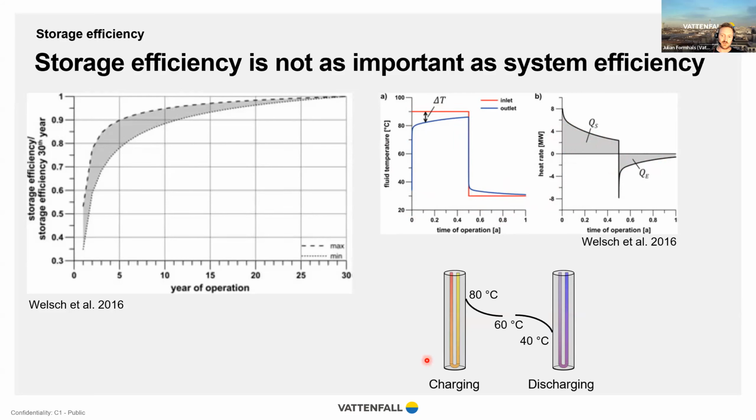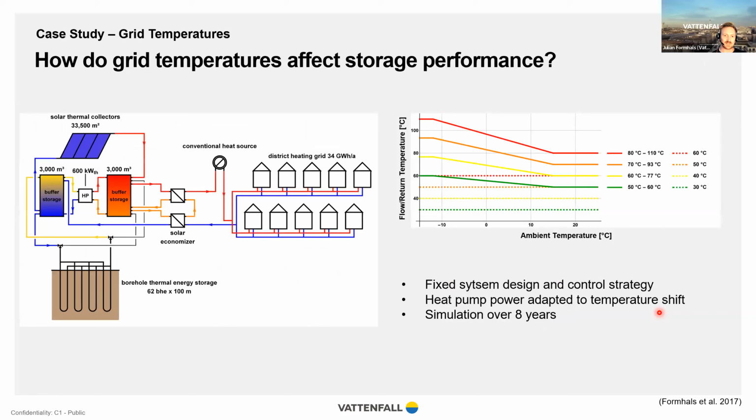So if you look at a BHE during charging, we maybe have 80 degrees inside the borehole heat exchanger, and inside the ground it will be then 60 degrees because it's a conductive system. It needs a temperature difference, so heat flows. And then if we want to retrieve it, we have to go into the storage with even lower temperatures, for example, 40 degrees. And then we have got back 40-degree heat while we injected 80-degree heat. So this is obviously one important aspect that we need to consider during the design phase.